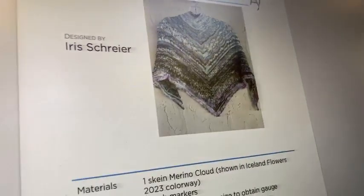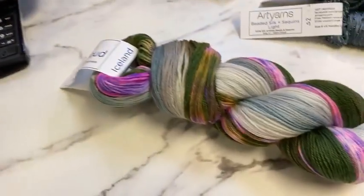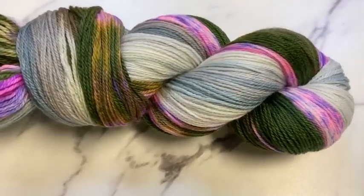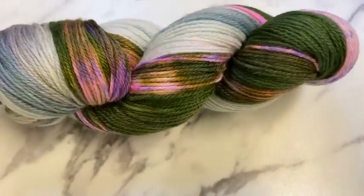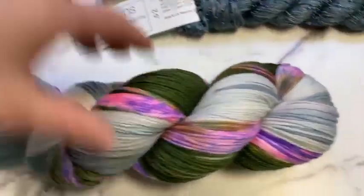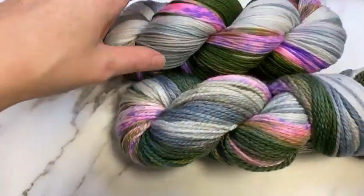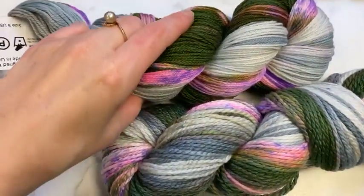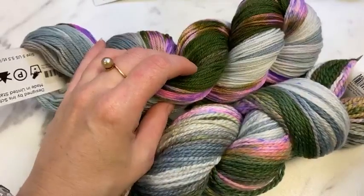It's got some like chevron lace. Let me see if I can go into Ravelry to get a bigger picture. But you can really see the colors in that. It does dye up brighter. Let me show the Silky Twist just to compare for you guys. You can see like bigger swaths of color as well as a little bit deeper and richer.